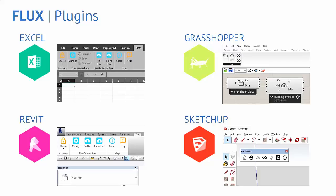You have your ribbon with your buttons. 6 buttons, 3 of which, one is a login, one is help, one is about. So the only 3 that you really need to know are the 3 in the middle. So learning 3 buttons is a lot easier than some of the other plugins that you'll see in the Revit and Dynamo environment.